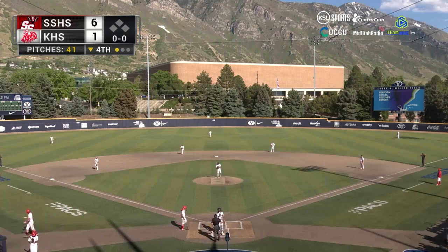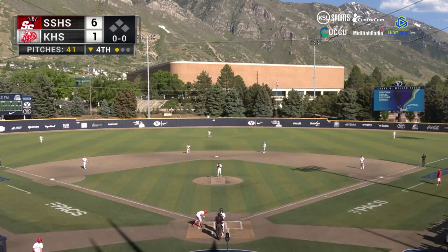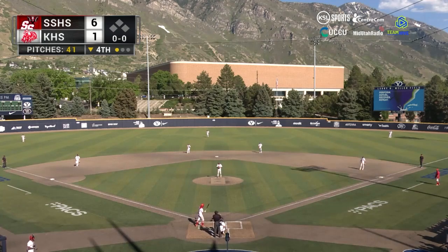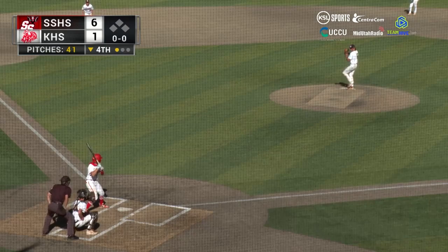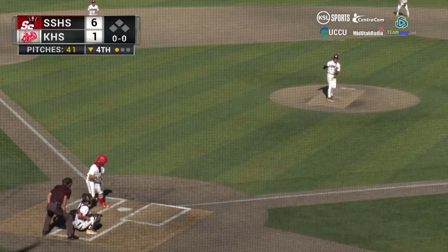Yeah, and you talk about that piece too, and we've seen obviously underclassmen step up in these games and have big moments, but for South Sevier to be able to have seniors that they roll out 3 games in a row on the final day of the state tournament when they have to win 6 games in 3 days. Yeah, it makes a huge difference.